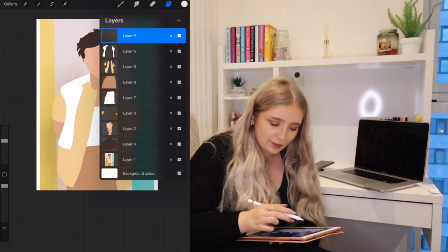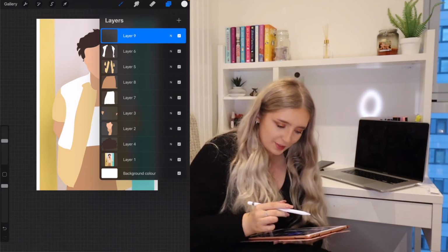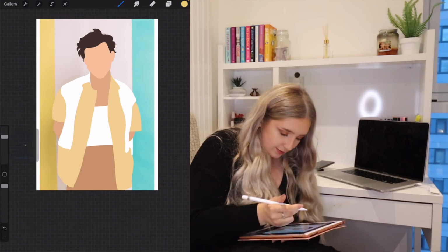And I'm just going to add the background. This is kind of like a sped up version. I would probably spend a lot more time on this and make it neater, but I have another version that exists already that I can show you at the end.